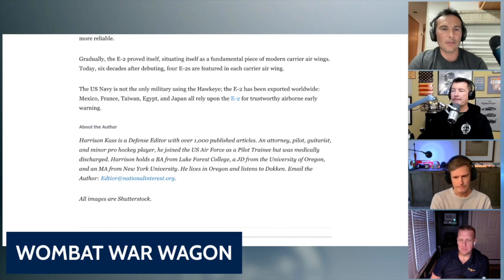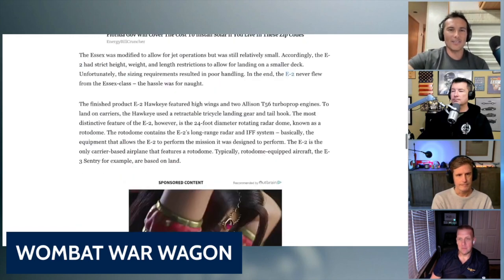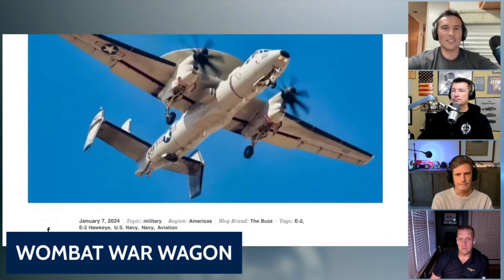Gotcha. It says the U.S. Navy is not the only military using the Hawkeye. The E2 has been exported. Mexico, France, Taiwan, Egypt, and Japan all rely on the E2 for trustworthy airborne early warning. So that is why the Hawkeye is unstoppable.